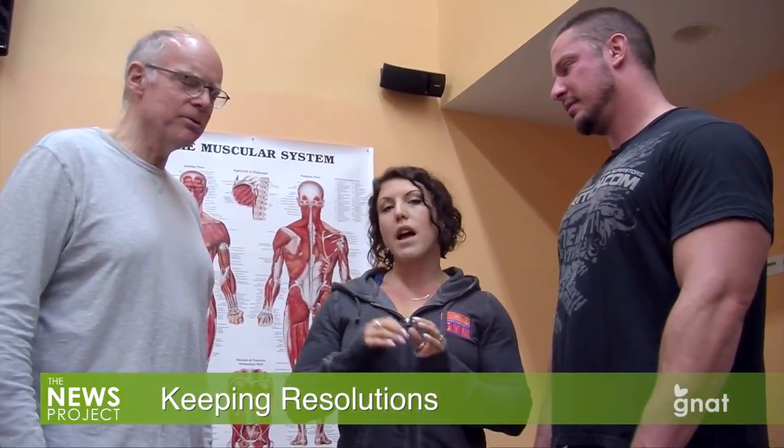Yeah, incremental steps. Small, doable changes will help you in the long run much more than trying to overhaul everything all at once, because it's been proven over and over again that the more things you try to change at once, the less likely you are to succeed. Okay, so keep that in mind.